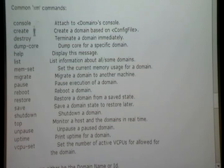And you can actually do that when you do an XM create. You give it a config file name that you set up, and then it starts up that process, and you can do a -c, I believe, to have it automatically dump you into the console as it's booting up that machine, which is another handy option.